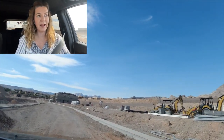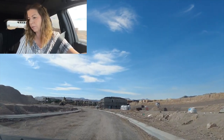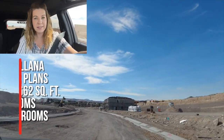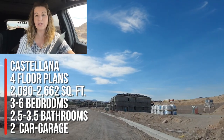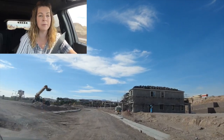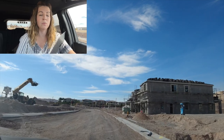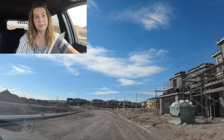And I do believe they have some standing inventories left and they have lots left. So the floor plans here are 3 to 6 bedrooms, 2 to 3 baths, and a half bath with a two-car garage, and they're priced from the mid 500s. So these are very reasonable prices, and you get some big homes. And I like Taylor Morrison, formerly known as William Lyon Homes.